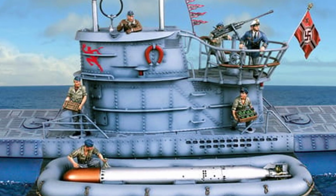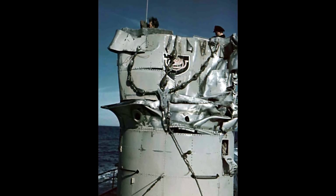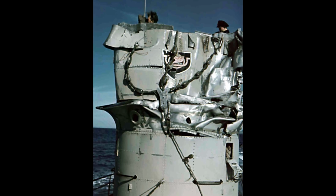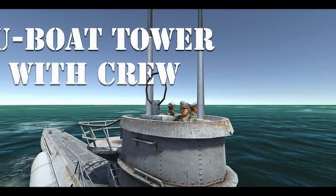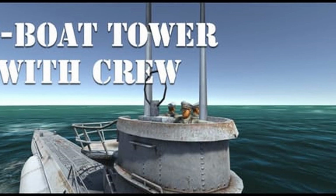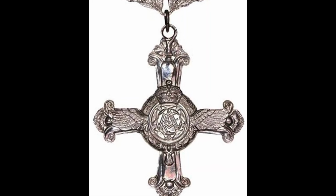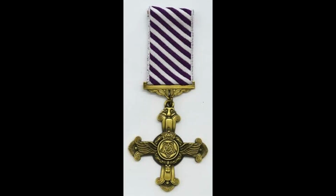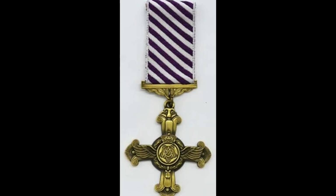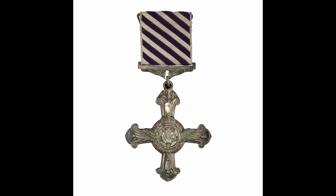4 20mm Hispano cannons unleashed hell. Each cannon fired 600 rounds per minute. The tracers walked up the submarine's deck from stern to bow, orange streaks in the darkness. Shells punched through the pressure hull, through the conning tower, through the deck gun mounting. The U-boat's stern erupted in flame. Diesel fuel ignited. Men tumbled from the conning tower into the water.